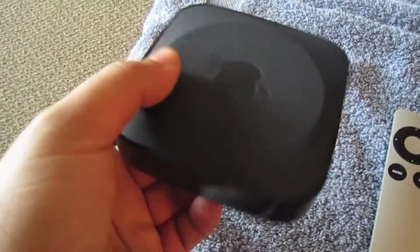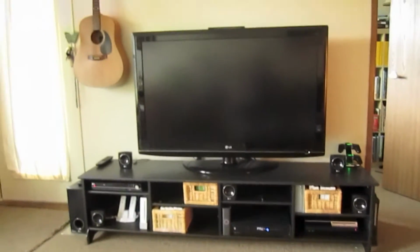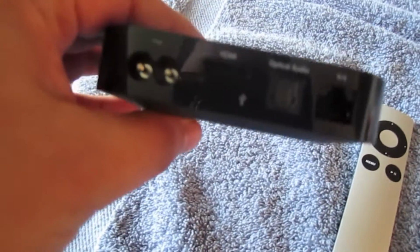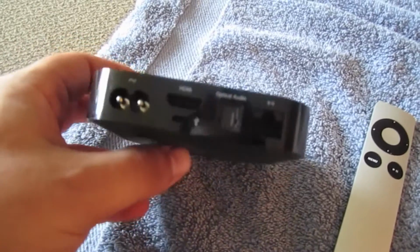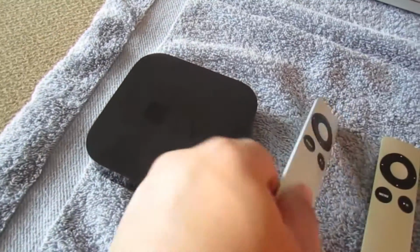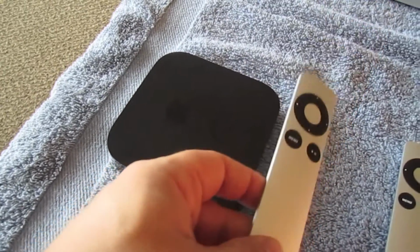This is the newest model, and this one is hooked up to this big bad boy here, my 52-inch LG TV, and I have with it the Apple HDMI wire, so it is hooked up to HDMI here. This I got from my girlfriend for Christmas, this last Christmas, and then this is the remote that came with it. And now you'll see two remotes here.